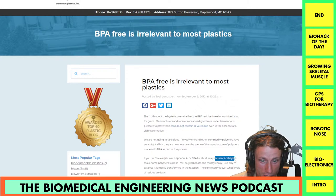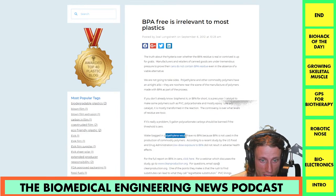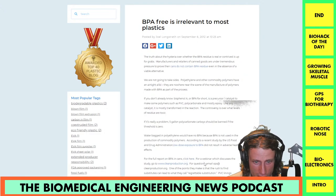BPA is a precursor catalyst to make some polymers such as PVC, polycarbonate, and mostly epoxy. Like any catalyst, it is transformed in the reaction, and the controversy is what levels of residue are toxic. Alright. Water bagged in polyethylene would have no BPA because BPA is not used in the production of commodity polymers. According to the recent study by the U.S. FDA, low-dose exposure to BPA did not result in adverse health effects. For the full report on BPA in cans, click here. Clicking.